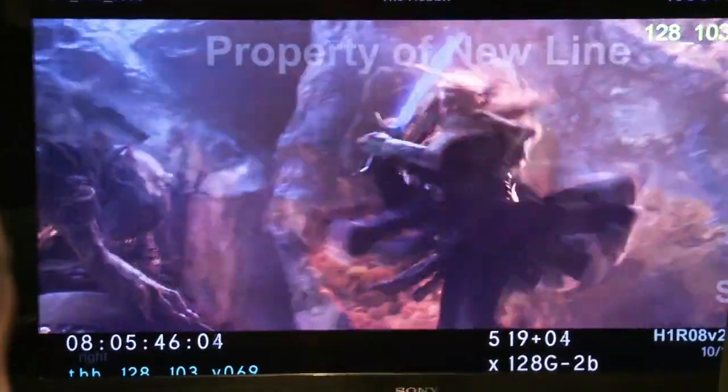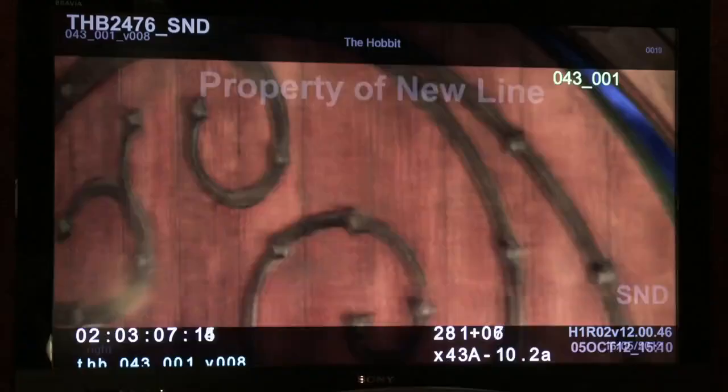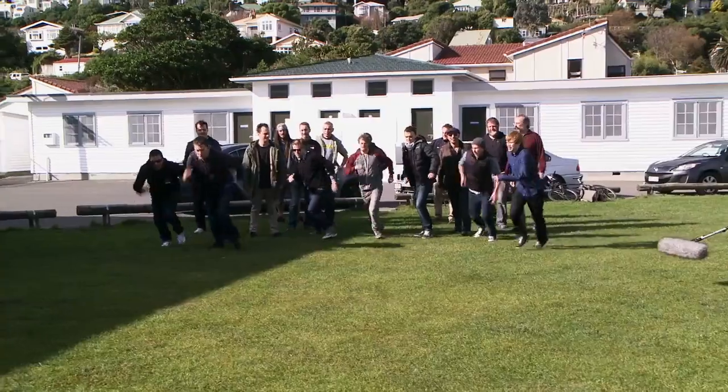Standard sound effects: swords, body falls, doors, things like that. We have ambiences, which is like some wind. We have some crowd sounds, things like that.